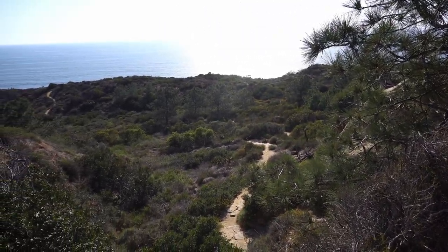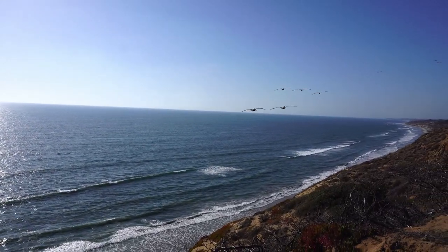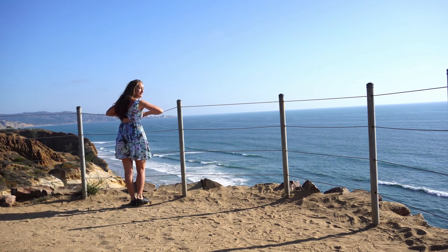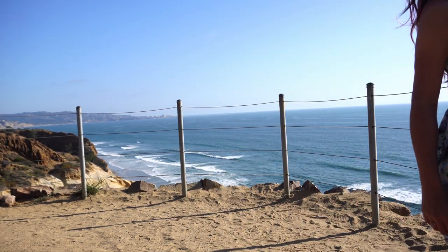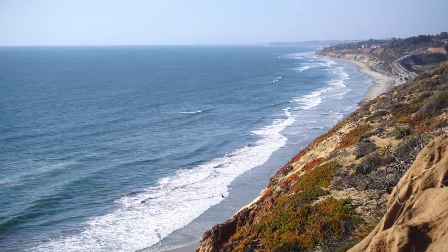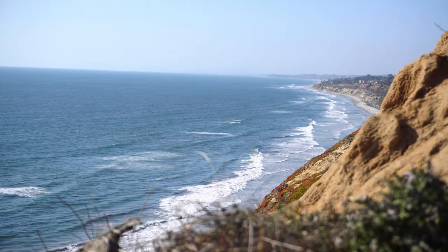So this is Perry Grove Trail. It's so beautiful. It's great for taking photos and videos, so make sure you bring your big camera when you go here. Bring good hiking shoes because there are so many amazing trails up here. But if you don't want to do any of the trails, you can just walk on the beach.